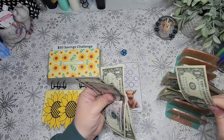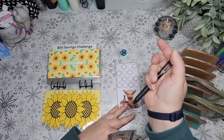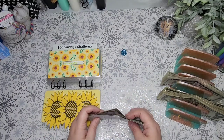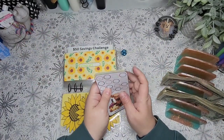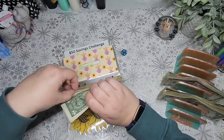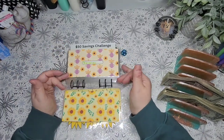So we have 5, 10, 11, and I'm just going to write in 11. All right, so that is the first one down. Then whenever I finish this challenge, I will put this money over into my winery envelope, and then pick out or even create a new challenge to go into this envelope.